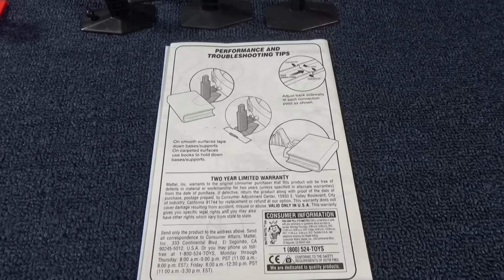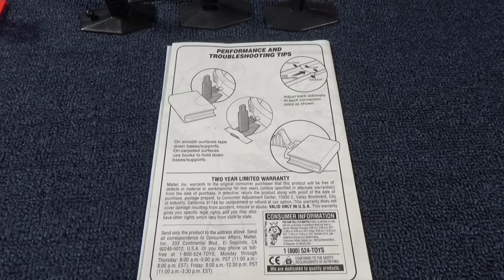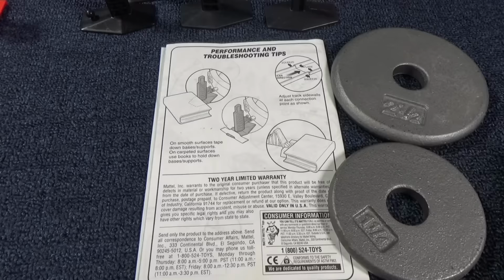On the back page, they talk about supporting your bases. You can use books, you can use tape, just make sure your parents say it's okay. And here's another book. You'll be seeing me use these weights. This way I don't have to worry about that other stuff, but be careful with weights. Don't drop them on your toes.